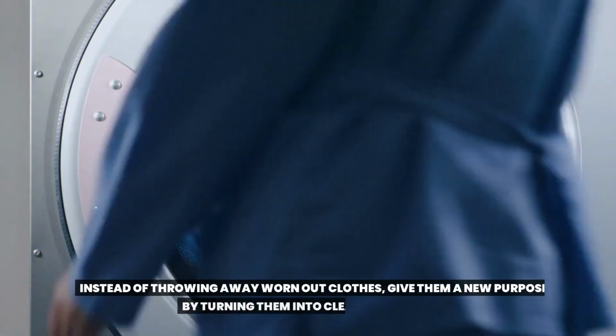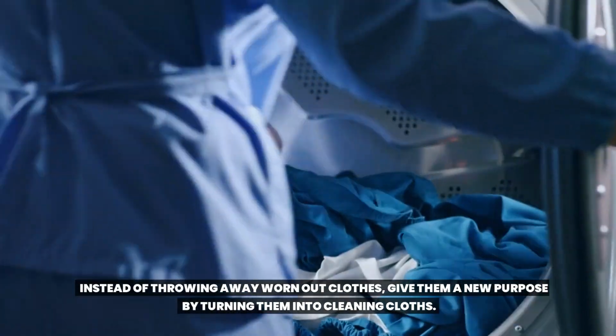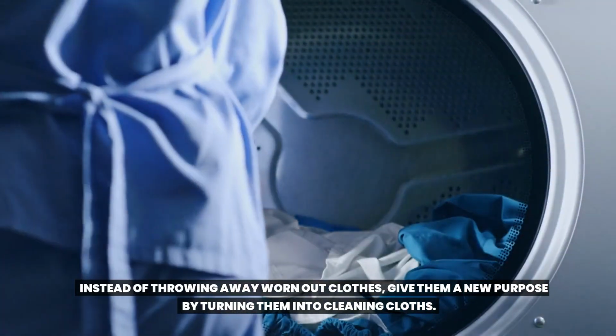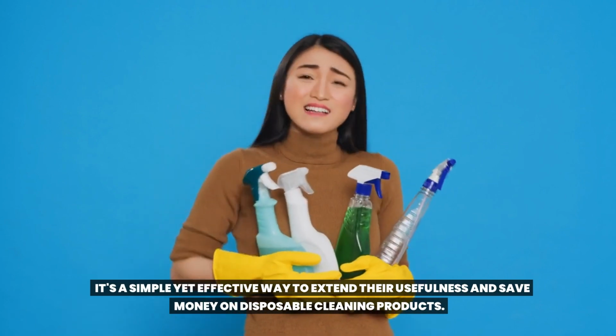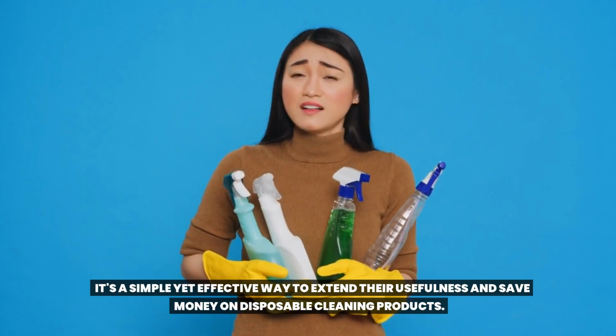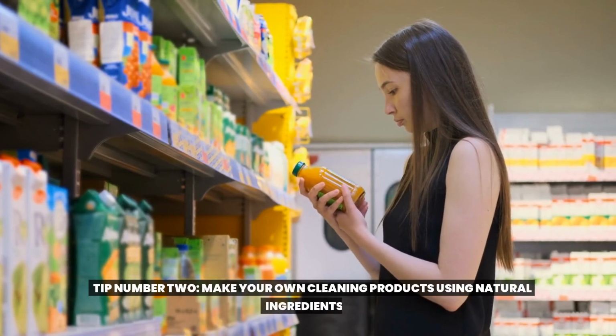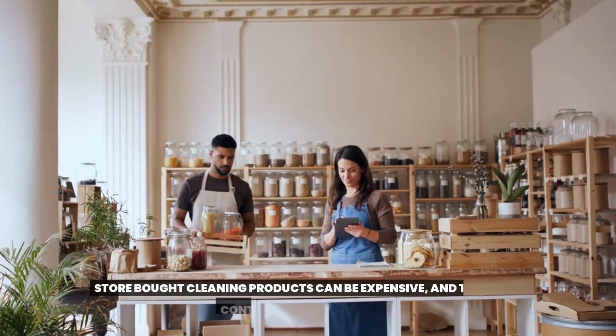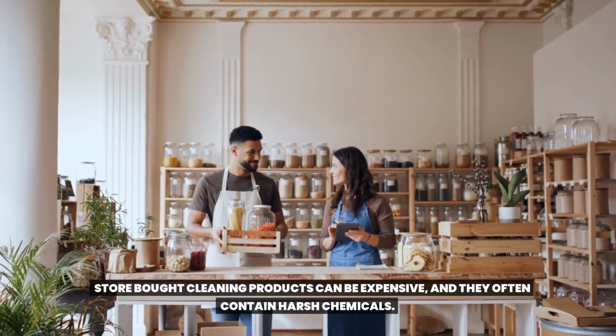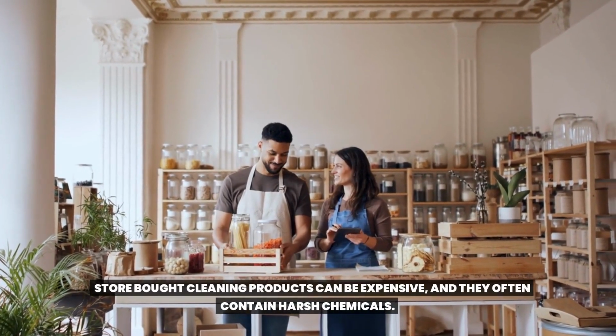Instead of throwing away worn-out clothes, give them a new purpose by turning them into cleaning cloths. It's a simple yet effective way to extend their usefulness and save money on disposable cleaning products. Tip number 2, make your own cleaning products using natural ingredients. Store-bought cleaning products can be expensive, and they often contain harsh chemicals.